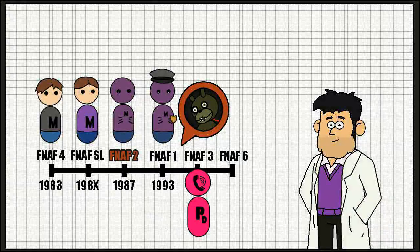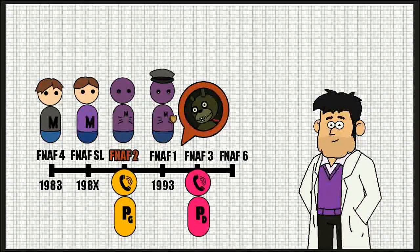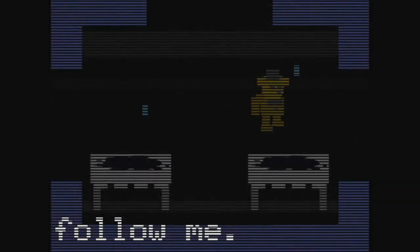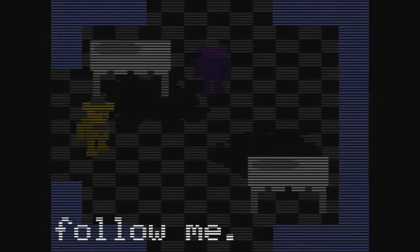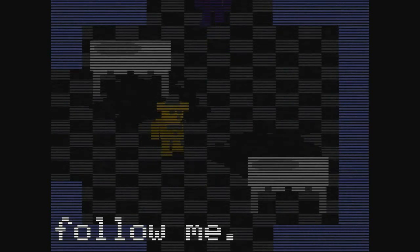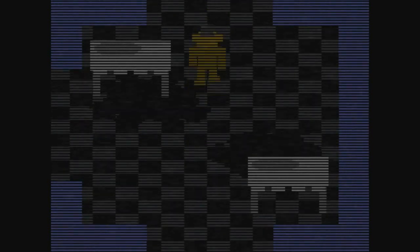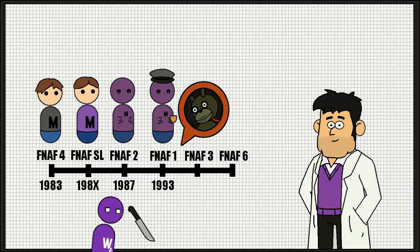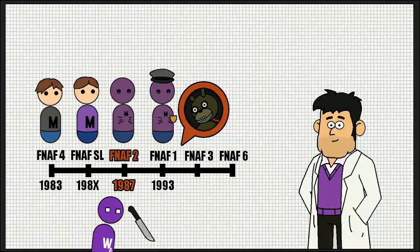The FNAF 1 location is the original Freddy Fazbear's Pizza, the one where the missing children incident took place. In FNAF 2, Phone Guy tells us that the old location is left to rot and used for storage, which we can see firsthand in FNAF 3's minigames. We know it's the same location because the layout of the restaurant lines up perfectly with the map in FNAF 1. William kills his last victim somewhere in 1987, as seen in FNAF 2's minigames.